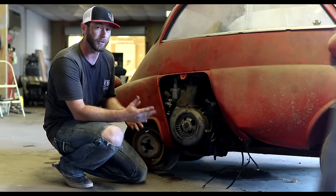Got power. Seemed to be the problem. Apparently, whatever's going around on these vehicles that's sucking the gas out of them, it's very contagious and it's catching hold of everything we have. So it's gonna be pretty easy to name this episode Running on Empty.